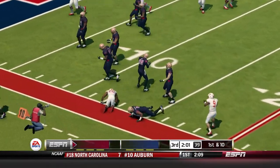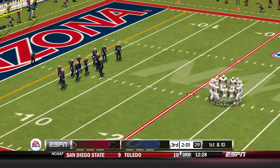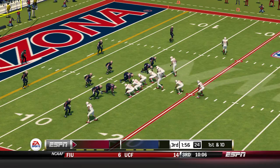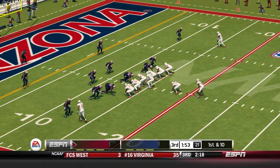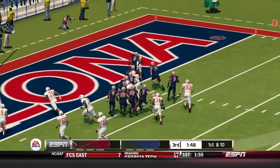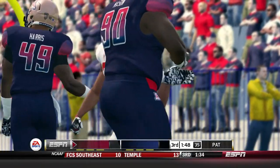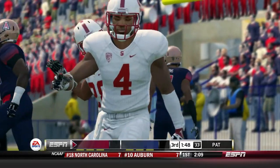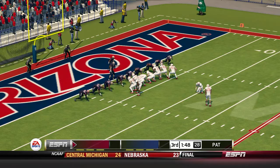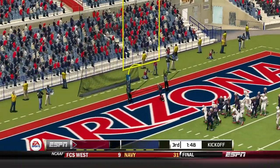He gets out to about the 14-yard line. That's a gain of 9 on the play. 1st down. 1st and 10. Ball on the 14. Touchdown, Cardinal. They'll line up for the extra point in an attempt to tie the game. And he tacks on the extra point.